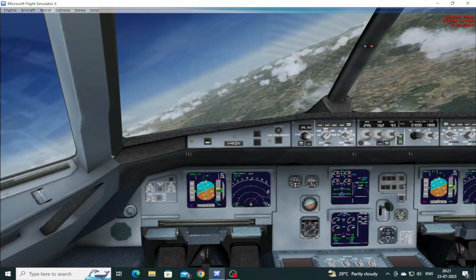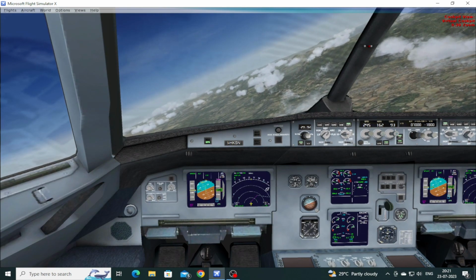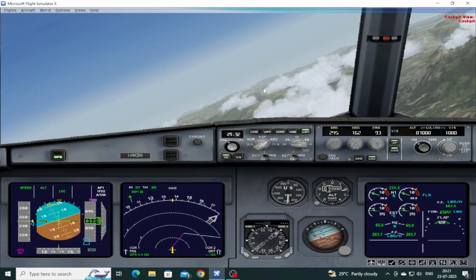Orbit 221, turn right heading 210. Reduce speed to 180 knots. Right to 210, slowing to 180, Orbit 221.